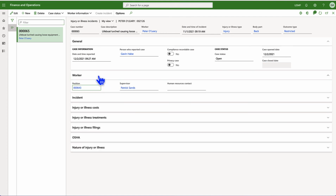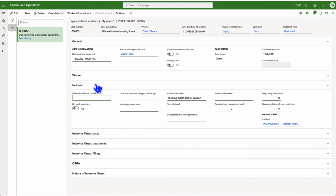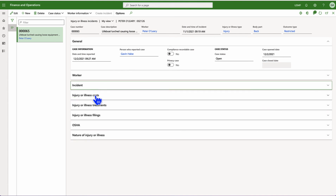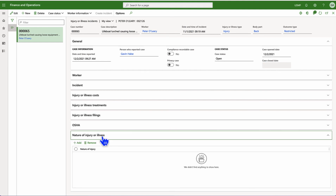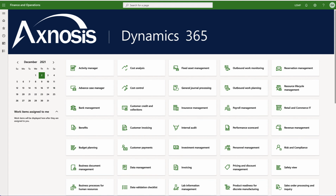There is a lot of additional information. For example, the worker's supervisor, details about the incident. I haven't filled out everything yet. This is still under investigation. And you can see that we have provision for the costs relating to the injury, any treatments, any filings that need to be done, anything that's under the legislation that needs to be recorded, and then any further details about the injury or illness.